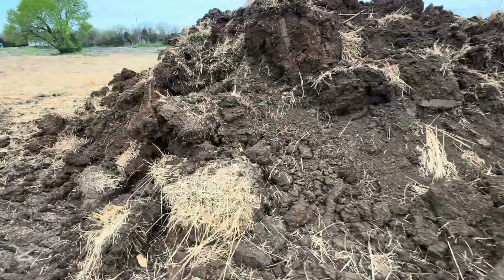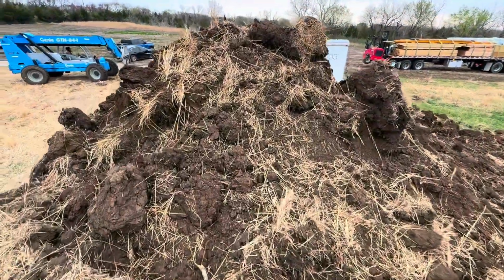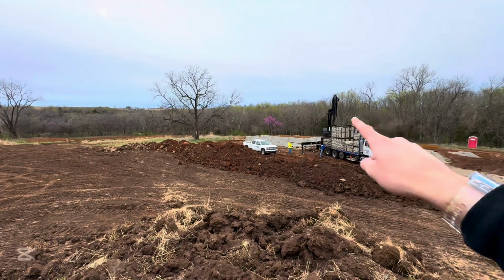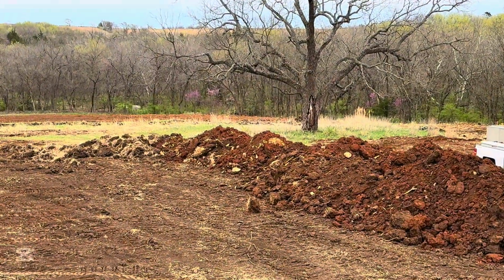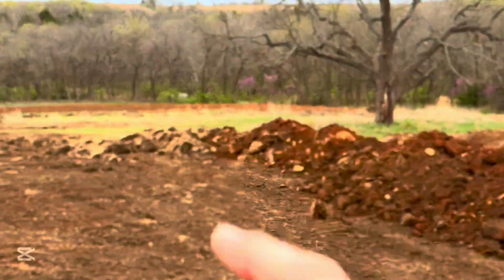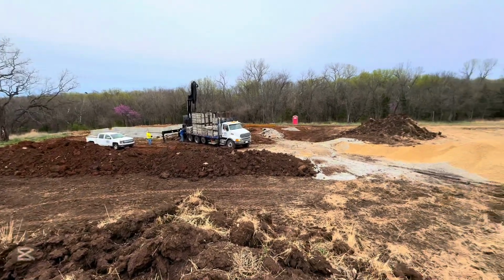So I'm going to get on top of this hill. In Kansas we like to call these mountains because Kansas is flat. Right there is the barn, about 2,200 square foot, and directly over there, let me zoom in, is where the house is going to go. As soon as this barn is completely done, the homeowners will sell their current house and move into the barn while we build the house right next to them.